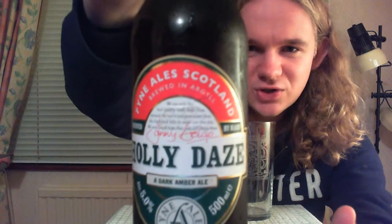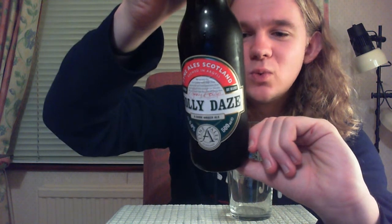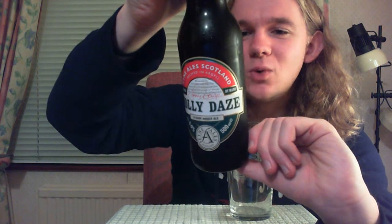As you can see, this one is described as a dark amber ale, and this one says on the back as well, "Brewed at the head of Loch Fyne, where the brewery was set up in 2001, Fyne Ales is a family business making quality beers." So this one should be quite interesting to try.